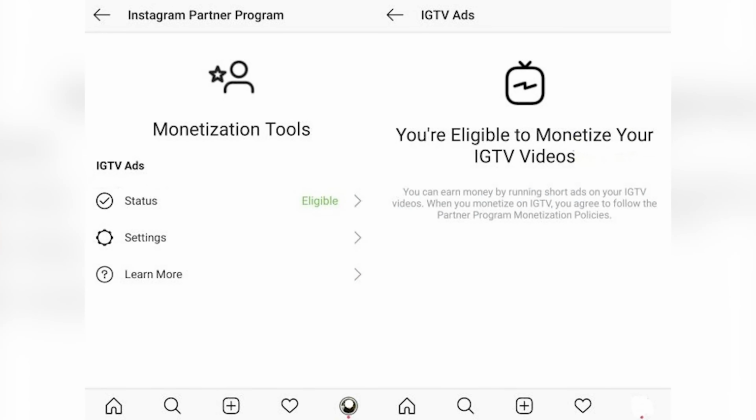Now, to set it up, you have to have a creator account on Instagram. You're going to head to your creator account settings, and then you're going to enable the monetization option for in-stream video ads. And then from there, you're going to post your videos as usual. So this is IGTV, this is not Reels.